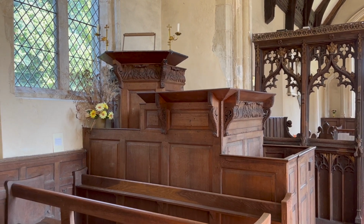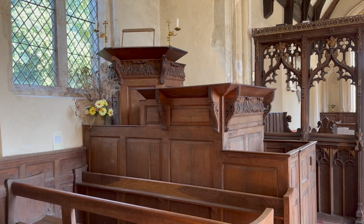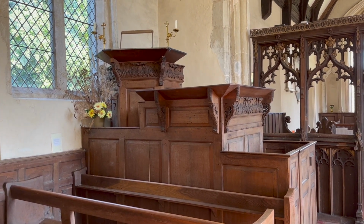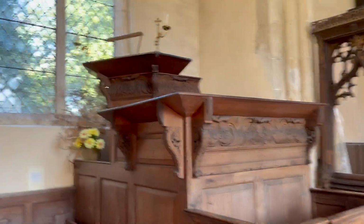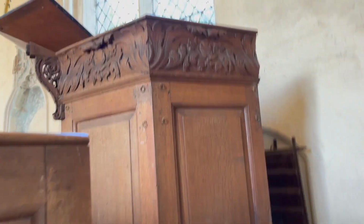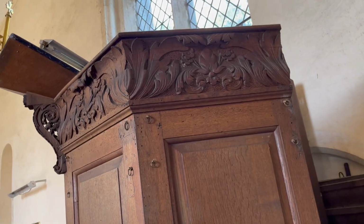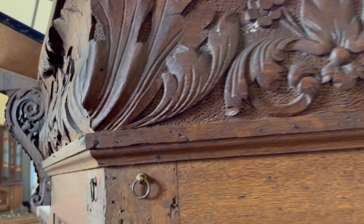The pulpit, a triple decker pulpit. I mean, you don't see those very often. So the priest goes up top. He's got a clerk or something writing stuff, or passing in the right psalms, sitting down below. But it's got some really lovely carving. I think this is 17th century. Yeah, 17th century, and acanthus, I think these plant bits are called.